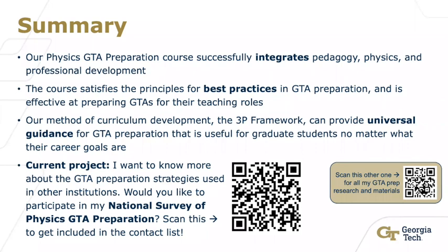So we have time for one last question. Do you focus at all on providing asynchronous or written feedback or assessment to the students, or do you primarily focus on in-person interactions?